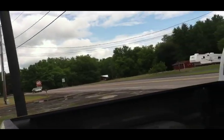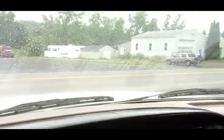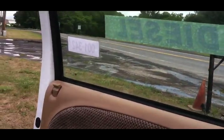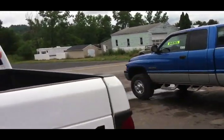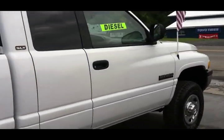Now, there are a lot of things happening here while we're talking. We don't finance. We ship nationwide. We like to show all trucks by appointment because I'm always in and out of the state, getting trucks, bringing them back, and all that stuff, okay? We ship nationwide. You can fly into Syracuse Airport and drive this truck home. You're going to get a 30-day powertrain warranty on this truck. You're going to get 6 months on parts.